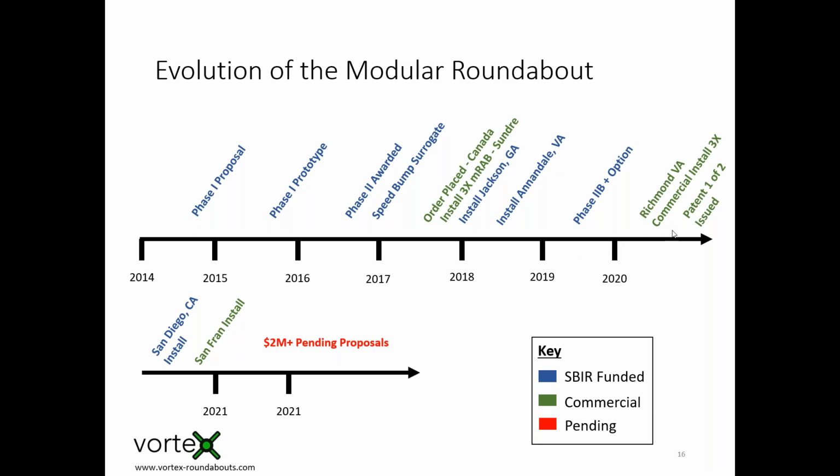And then since then, we've had some commercial activity with Richmond, Virginia. We're currently installing 3 there. We had a patent issued late July of this year. So that was exciting to see that come through. And then we have our San Diego demonstrator for the new technology coming in mid to late 2020. And then we also have another commercial install up in San Francisco.